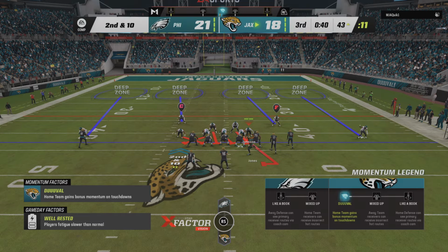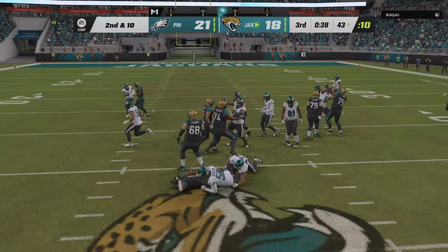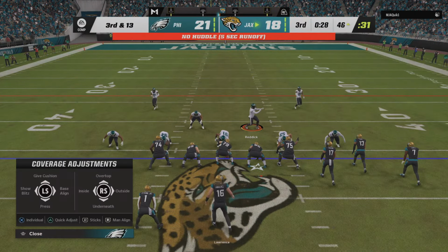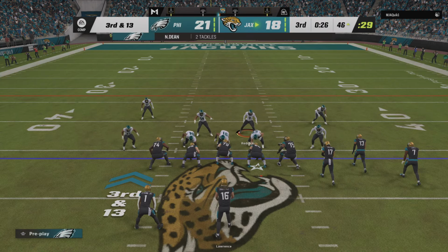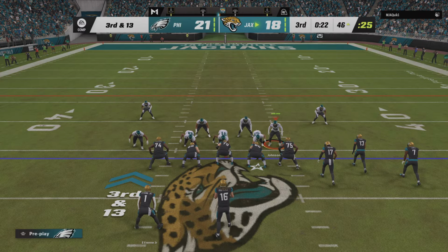Jones now in motion left. On the counter, ETN. And that one blown up quickly as he's going to be stopped before he could even get started. Not an easy spot here. They'll be in search of 13 yards to try to pick up the first.